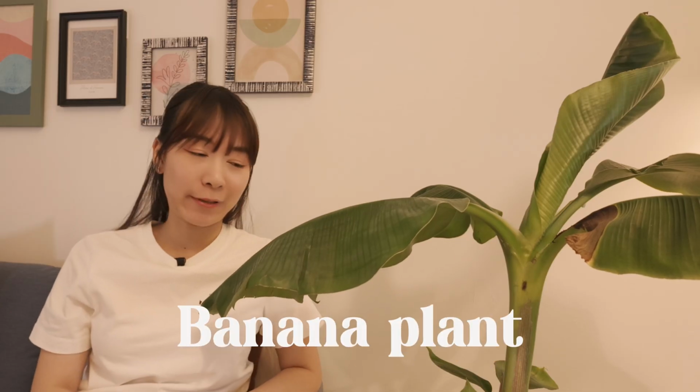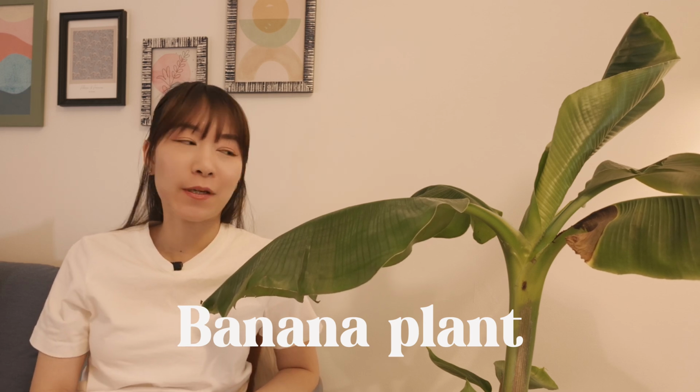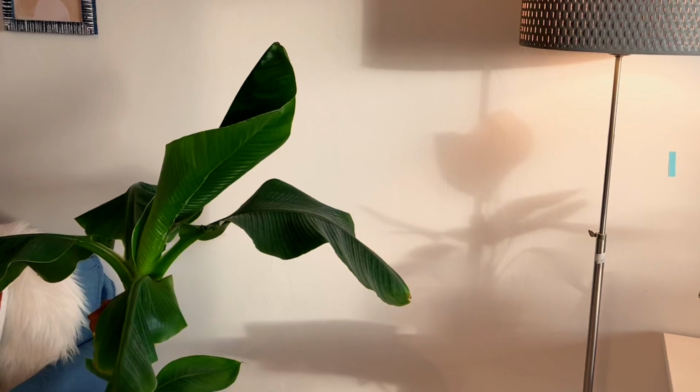This is a banana plant. Of course, it doesn't have fruits because it's just an indoor plant. This plant is a sun lover. It prefers bright and direct sunlight. It's also always thirsty. It's recommended to water this plant 2 or 3 times per week during the growing season.